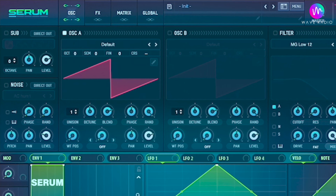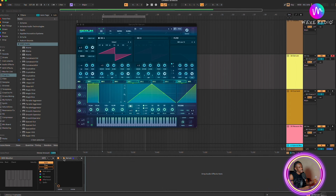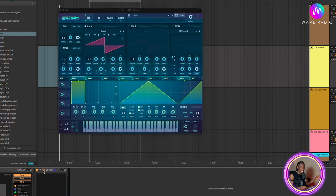So yes, Baby Audio is another one of the instruments I will be using again in 2025 that I used in 2024. And yes, you all know how I talk about Serum. Serum is my go-to guy. I started using Serum way earlier, before I even knew how synths work, so Serum is like my guy. I really love Serum and I've been using it ever since.